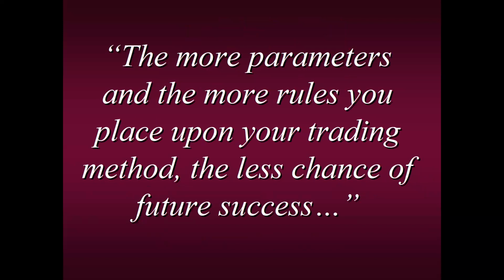The theme of the day, remember, the more parameters and the more rules you place upon your trading method, the less chance of future success. I'm sure you all saw in today's educational presentation, there really weren't a lot of parameters for you to conclude with this method, right? I mean, there was just a simple setup and that was it. That's what trading should be like. It should be very simple and very basic.